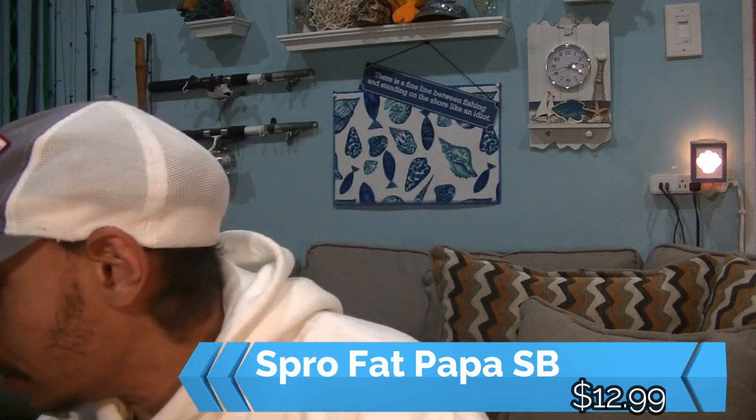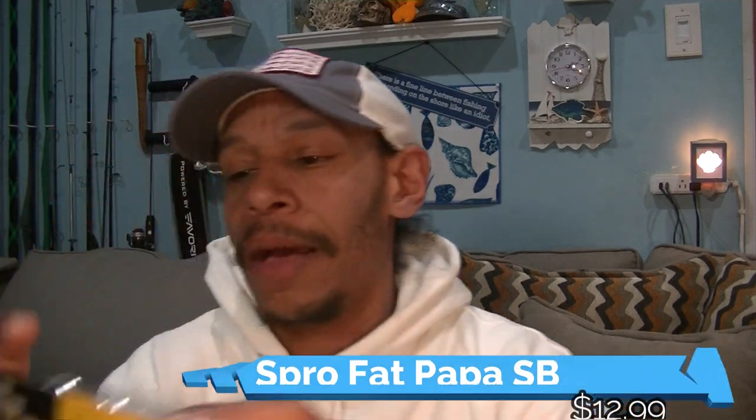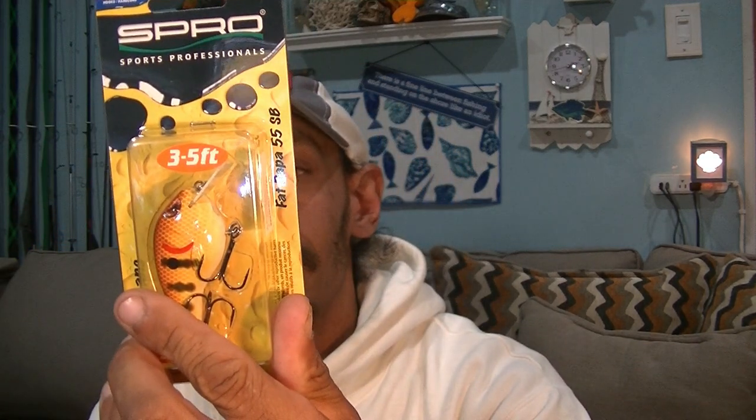From Spro, we have the Fat Papa SB. Spro, Fat Papa. 3 to 5 foot diving, half ounce, and it's a circuit board chip crankbait in a very spring color.